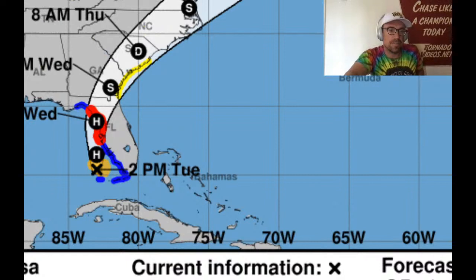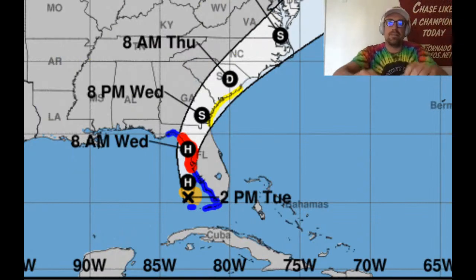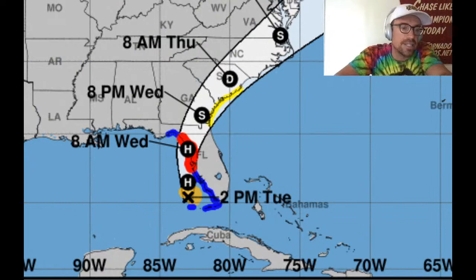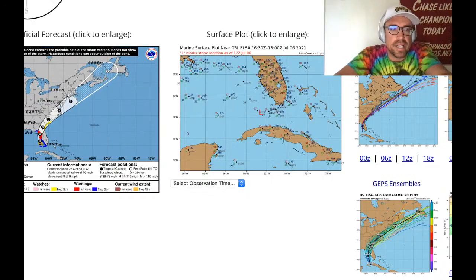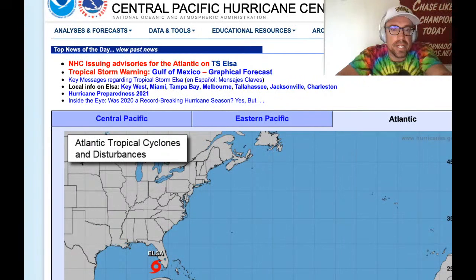So now it is forecast to be a Category 1 hurricane making landfall in the Florida Big Bend area Wednesday morning. But that damaging storm surge arrives late evening into the early morning hours into the Tampa Bay area. Have to keep a close eye on that as well. So there it is. The official Hurricane Center forecast track does have Elsa becoming a hurricane.